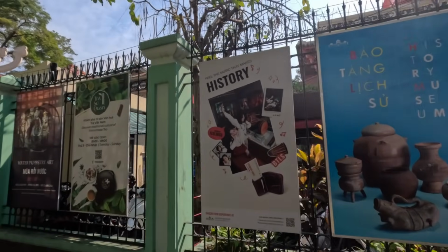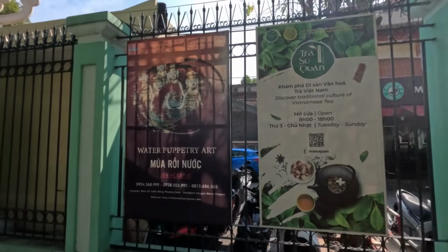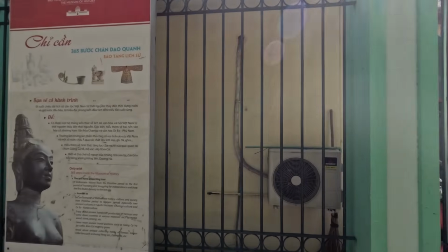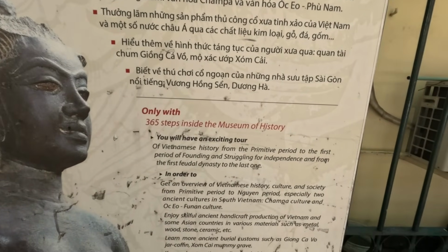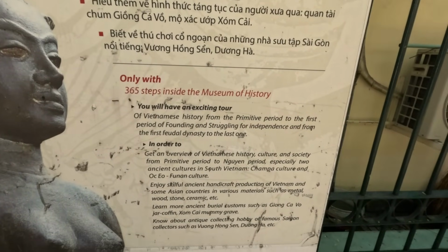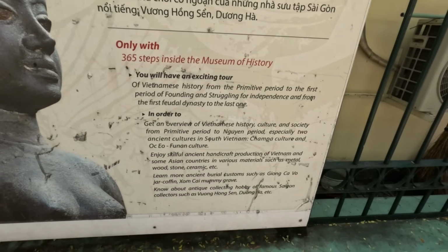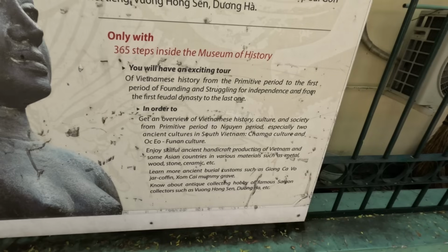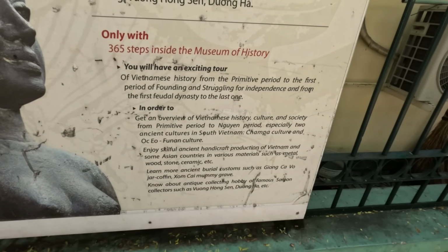Vietnamese tea, water puppetry art. Only with 365 steps inside the Museum of History, you will have an exciting tour of Vietnamese history from the primitive period to the first period of founding and struggling for independence, and from the first feudal dynasty to the last one.